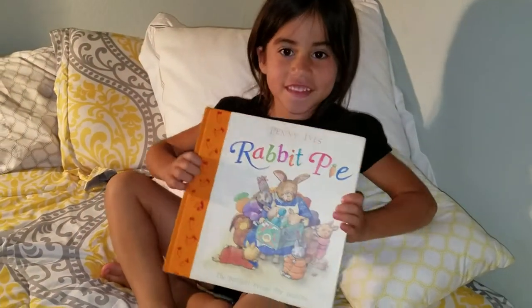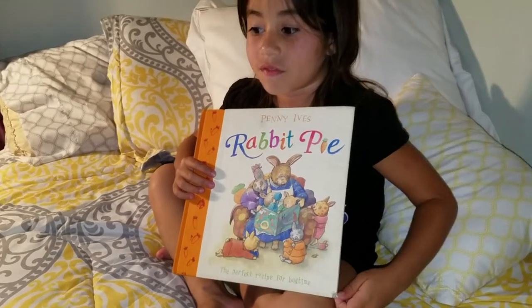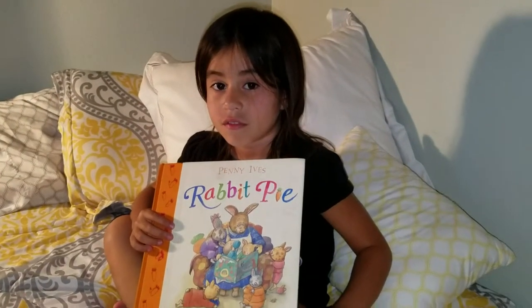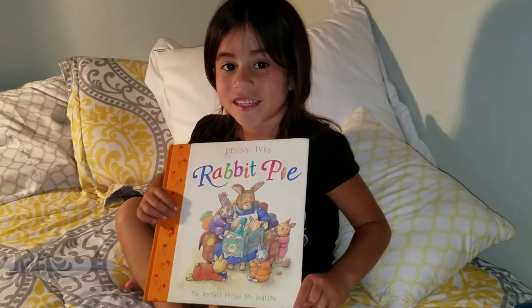That's our favorite story. And maybe when you read it, you can pause it and pick out which little rabbits you and your sisters are, and it's so much fun. We love this book. I hope you enjoy it.